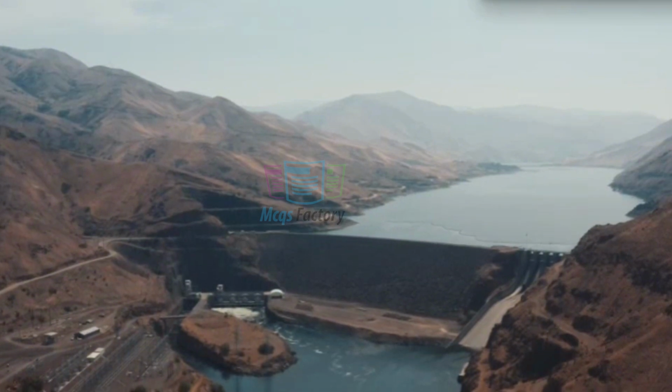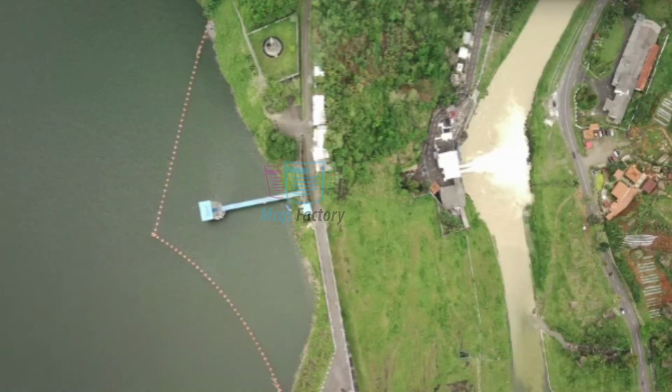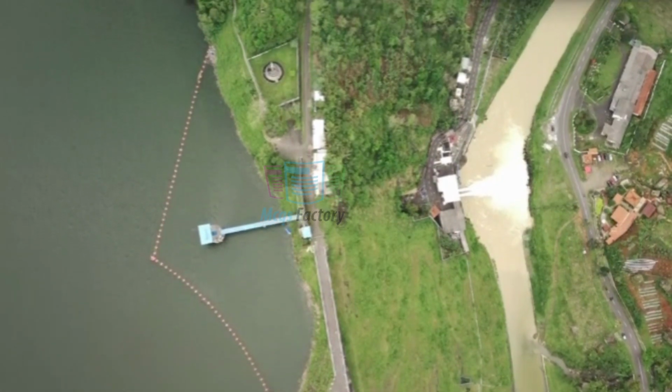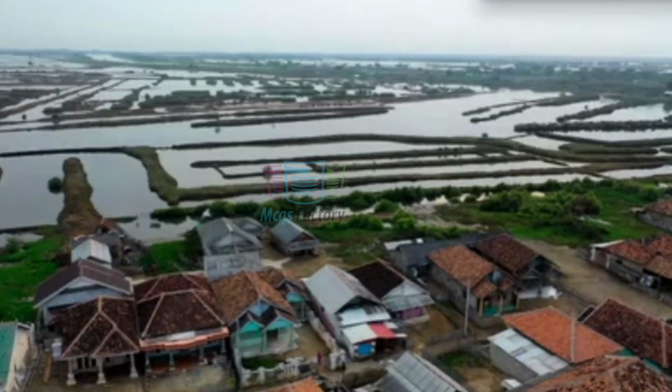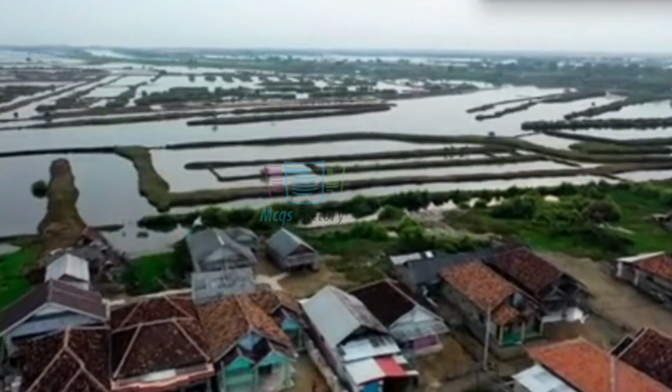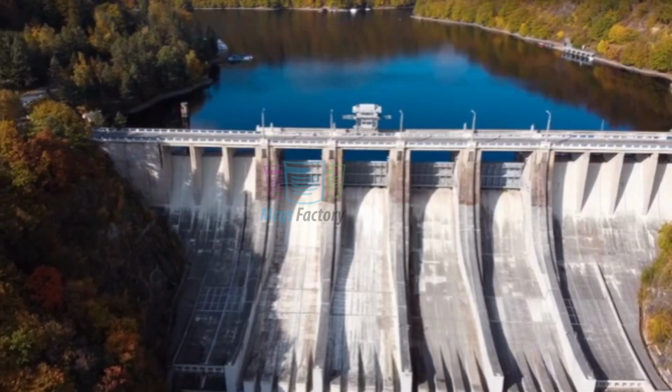While dams offer numerous benefits, they also have environmental and social implications. The creation of reservoirs can lead to the displacement of communities and wildlife. Altered water flow can impact aquatic ecosystems. It's essential to balance development with ecological and social considerations.